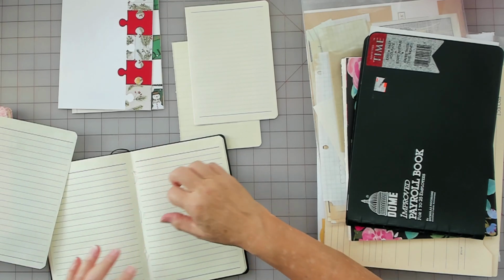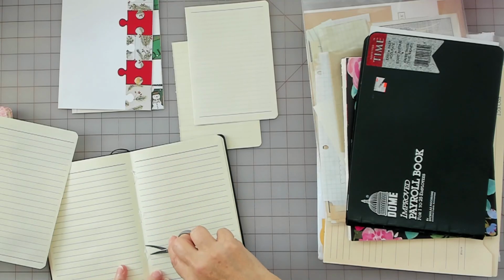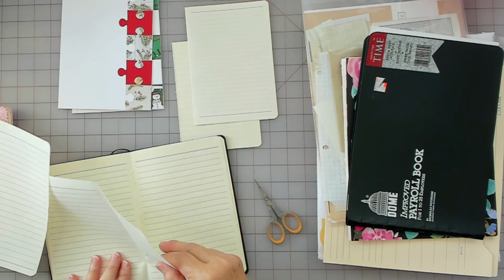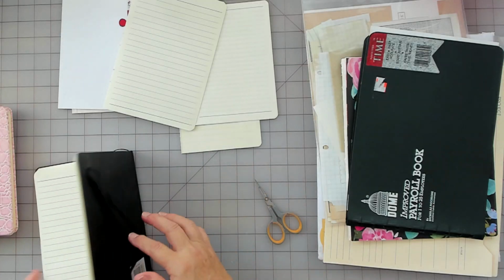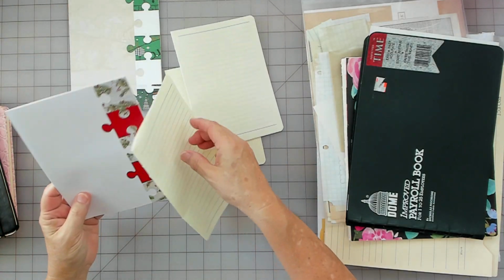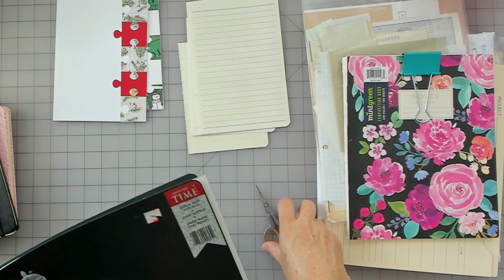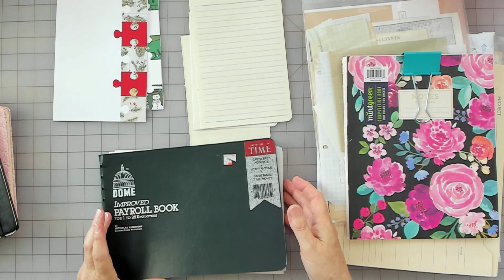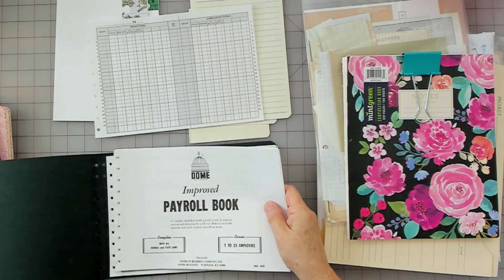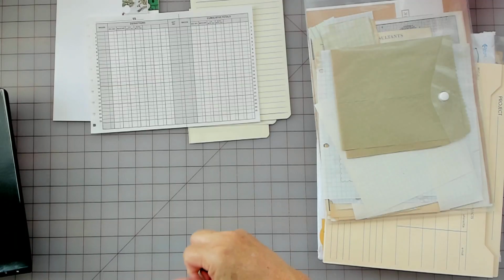Looks like I cut these. If I could get a full sheet, would be great. Here we go. So there's that. That one might work out a little bit better than the smaller, but we'll see. Yeah. Okay. And then I have this little payroll book I thought would be fun for one of those. I probably won't get through all of these in the video. We'll see.